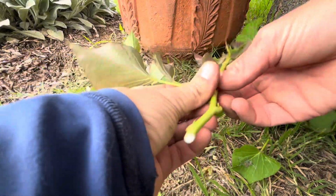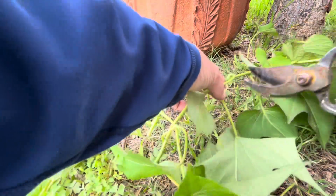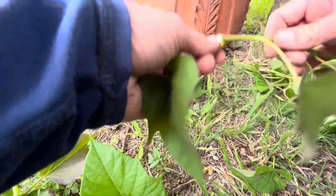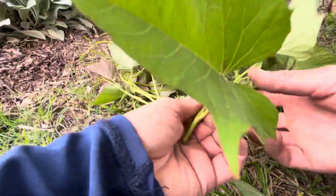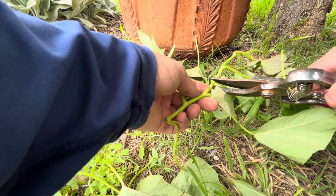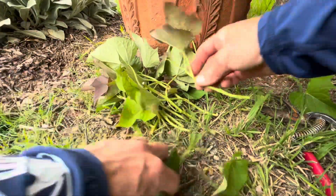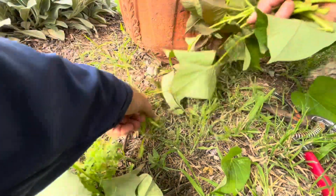Here's another one. That's probably just a one-off. It's not really long enough. Here's a nice big long one. Cut it in half. Remove the bottom leaves. We don't want the leaves in the water. Take these off. Yeah, we'll probably just leave that as one. We'll leave that as one. And we'll do 2 on this one. There we go. 1, 2, 3, 4, 5, 6, 7, 8, 9.